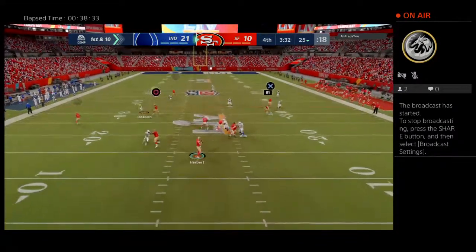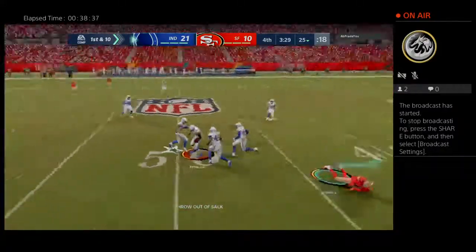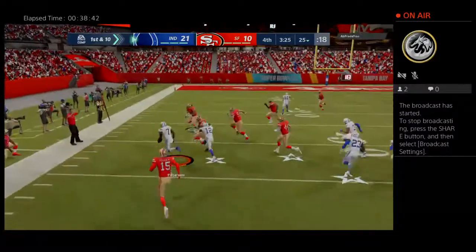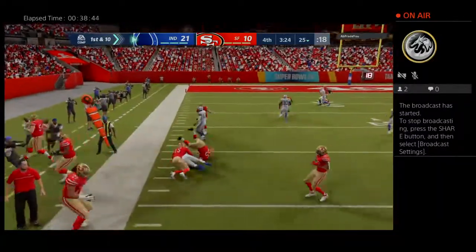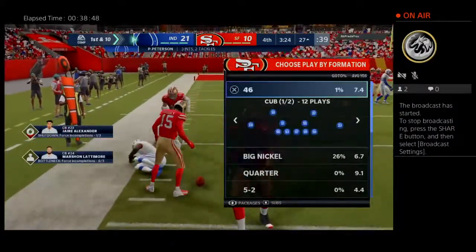A shotgun snap for Herbert. He's letting this one go for Fuller. On Herbert, his third interception. That's what it is. Picked off at the 49. And a huge return as he'll take this one all the way down inside the 30-yard line.